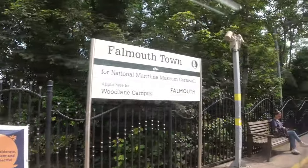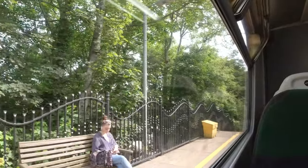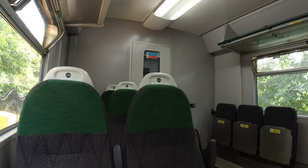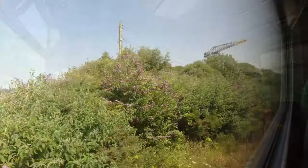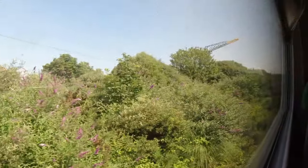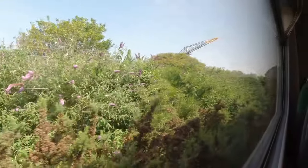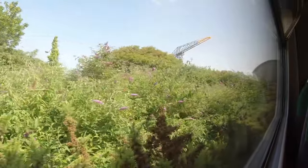And now we reach Falmouth Town, which I think could be the best station to alight at if you want to head straight for the town centre. And a lot of people did appear to get off at this point. However, I pressed on the last half a mile to reach the end of the line and was rewarded by this interesting bow-roofed canopy covering most of the station platform.